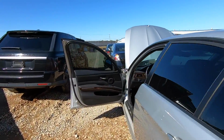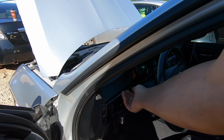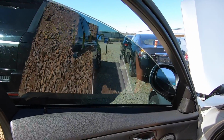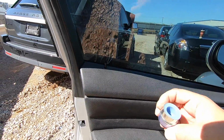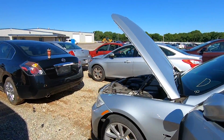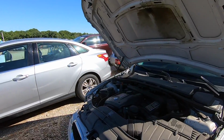It really does run great. It runs great. And the AC feels like it's coming on. It's getting colder. Does the window work? It does. And the mileage was right on the window right here, and I didn't see it. What is this? I know you find all kinds of cool stuff in these cars. Don't take none of it though. You want the stuff in the car, you got to buy the car.